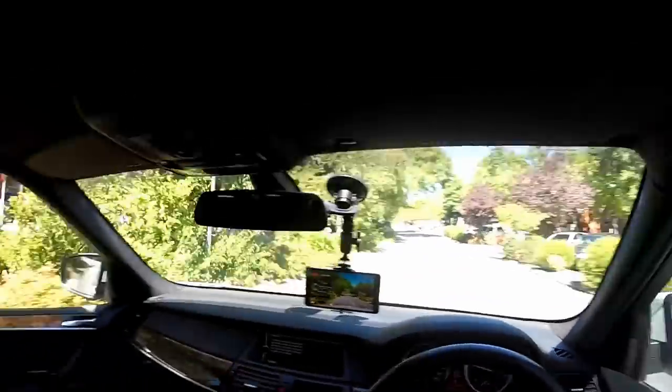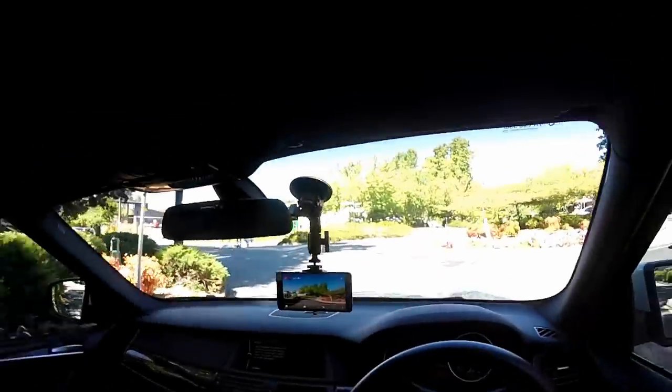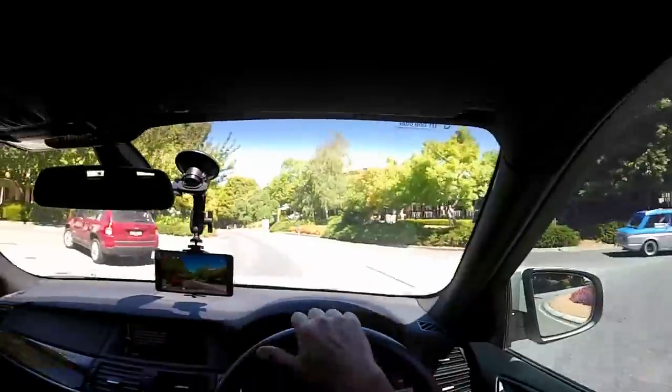Oh, look, there's something over there. Sweet. Oh, lots of people. Big fair. People everywhere here. Lots of cars. What's going on? Oh, the cars box.